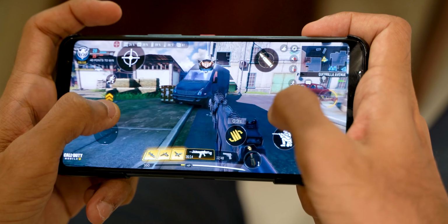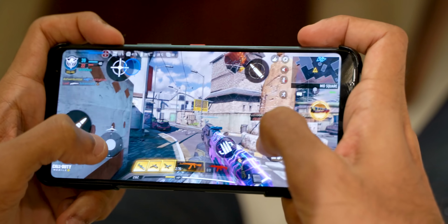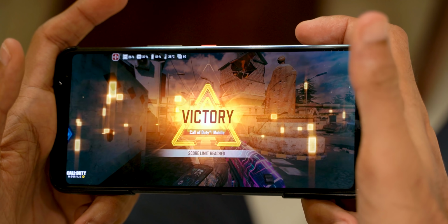Asus offers an interesting customization feature here. You can divide each air trigger into 2 triggers, so you can have 4 actions mapped to them. For example, look at the left air trigger. I'm using the right half for aim and the left half for crouch. You can also swipe to trigger another action.